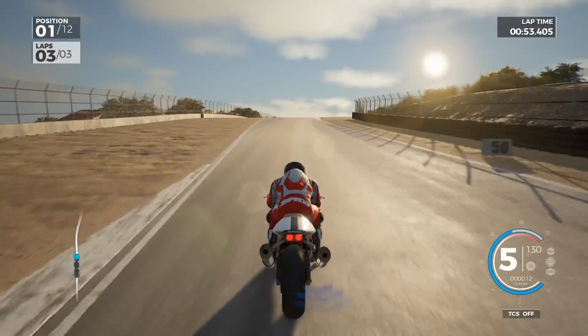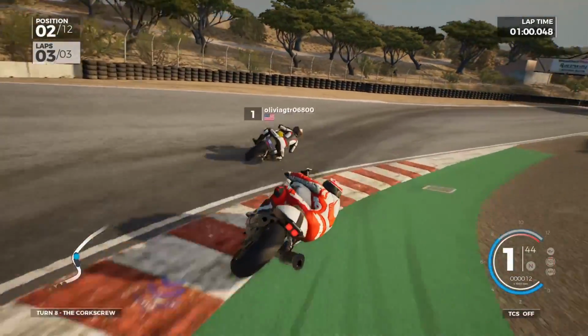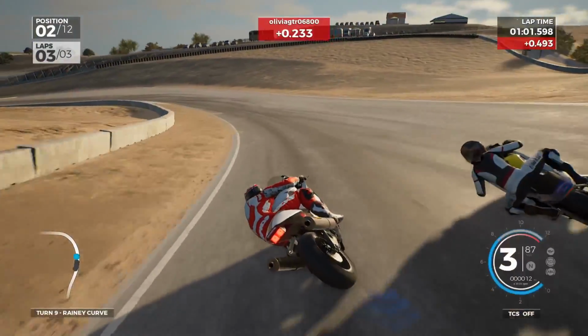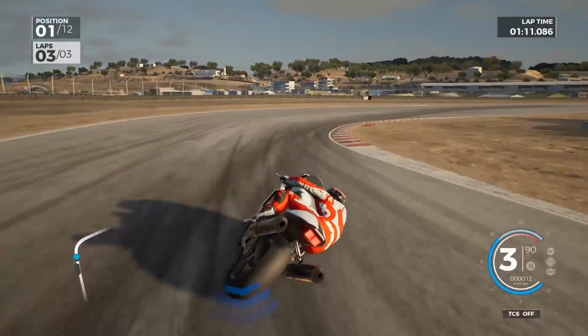Please don't run me off in the corkscrew. Slow it down. Oh God, we left the braking really late there. Oh, stay on. Oh God, we just managed to save that without coming off as well and getting a penalty. And we just managed to nick the lead again. But it's going to go down to the final corners. Come on, don't lose the race.